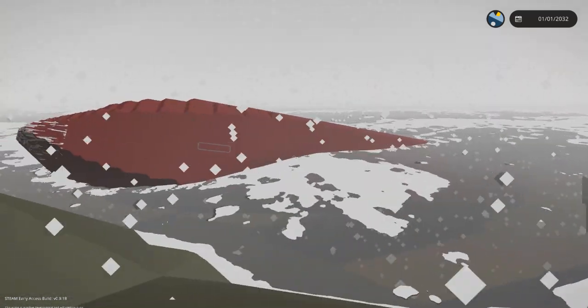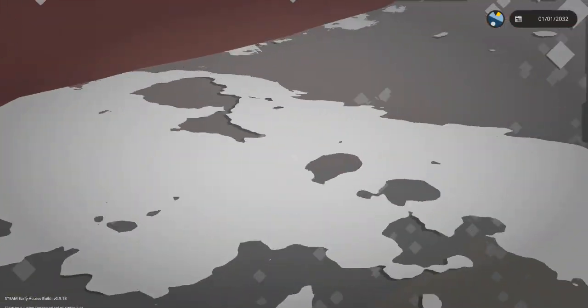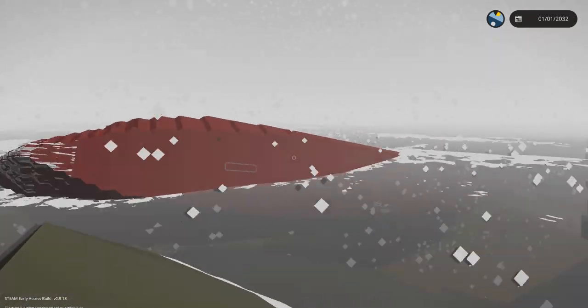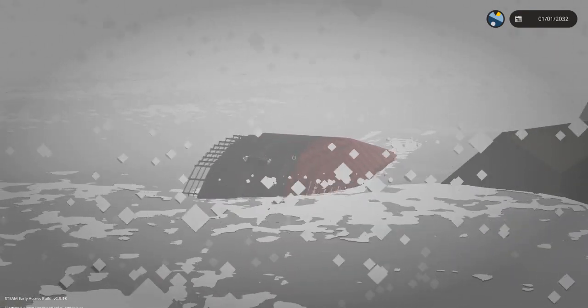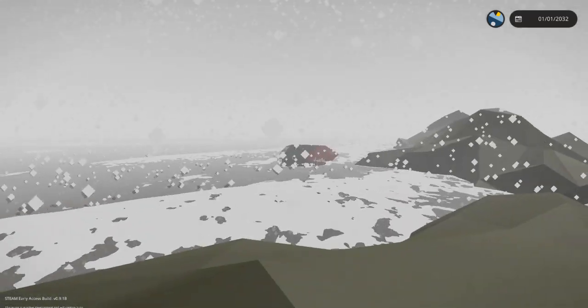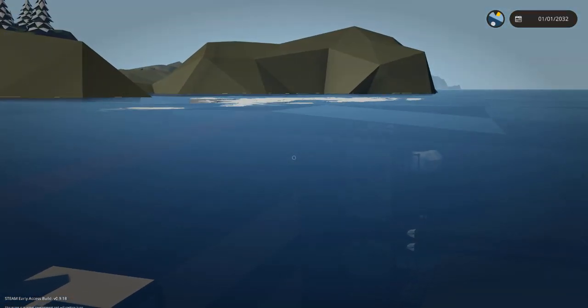Look at that. You can see that we collided with the rocks there, and then the rock just caught us on the side, and I think that's what started flooding, and then that hatch blew open on the bottom. Yeah, as you can see, just the bow is remaining above the surface there. We were able to get one lifeboat off, so we did survive, which is really awesome. And there it goes. The ship has just slipped under there.